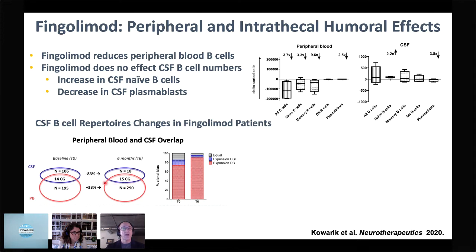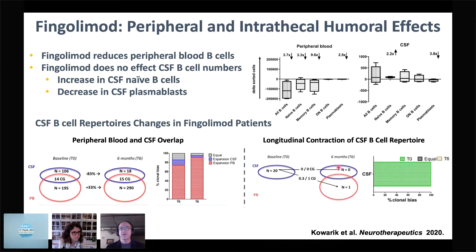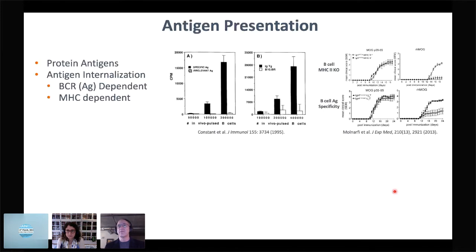While the overlap of clones is similar, when we observe the persistence of clones in the CSF of the same patient, we find that Fingolimod contracts the CSF clonal population, and the only clones present are ones overlapping from an intact blood-brain barrier transit of these cells and not from a persistence of clonal populations within the CSF, indicating that there may be a CSF penetration and impact on germinal center activity.